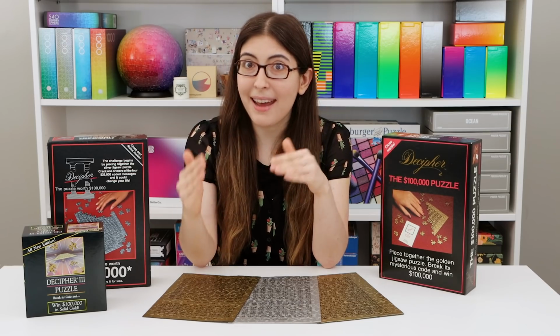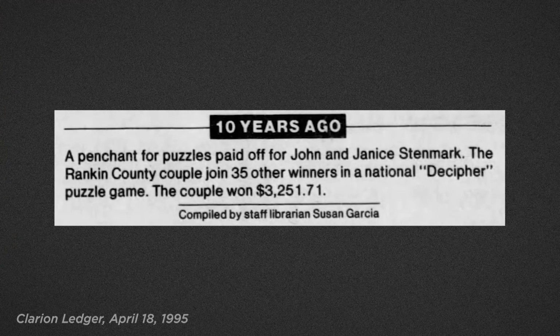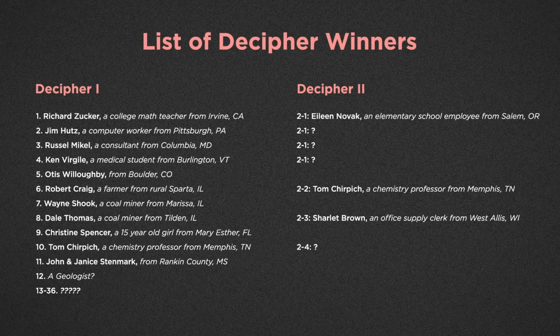If we jump ahead to 1995, we have a little blurb that reveals another winner of the original Decipher puzzle. It is John and Janice Stenmark, so I went ahead and added them to the list of confirmed winners of the puzzles. This is the complete list that I've managed to gather. Unfortunately, it seems like the rest of the winners have been lost to history.